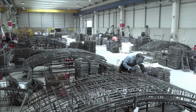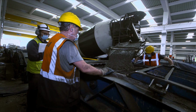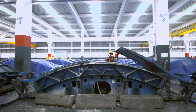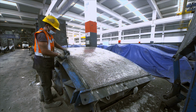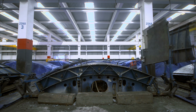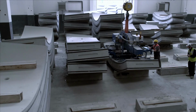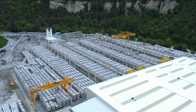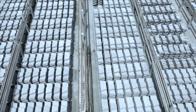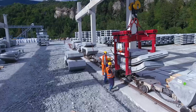The just-in-time supply of tubbing rings is an important prerequisite for uninterrupted tunnel driving. Therefore, the precast concrete elements are produced in the immediate vicinity of their destination, in a specially built segment plant. In the production of tubbing rings, every millimeter counts, and important parameters such as tunnel cross-section and statics are taken into account in tubbing segment design. The production steps must be carried out precisely. After drying, the 9-ton tubbing rings are transported underground by rail-bound vehicles through the completed tunnel system to the tunnel boring machine.